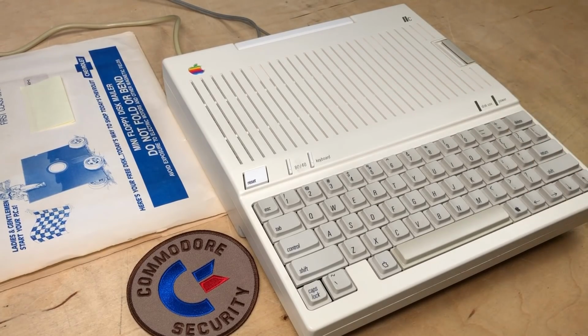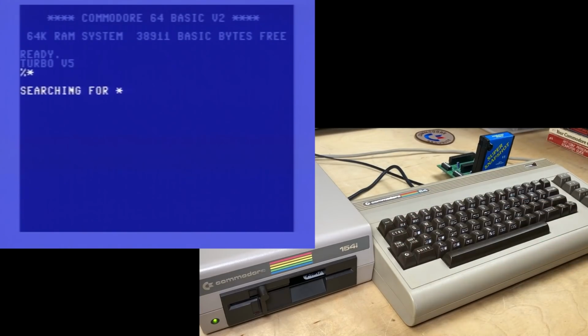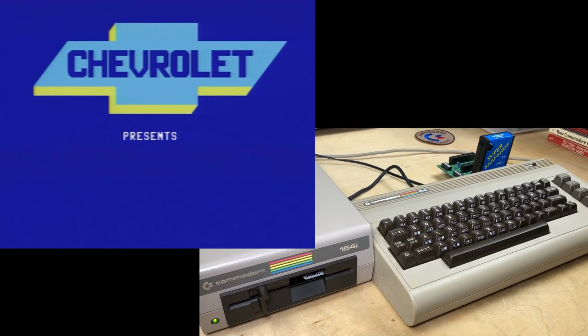Time to get the C64 out. Okay, back in C64 land. Let's try it. Loading Chevy Tech data. Oh yeah. That's what I'm talking about. That's awesome. Eight-bit dance party.